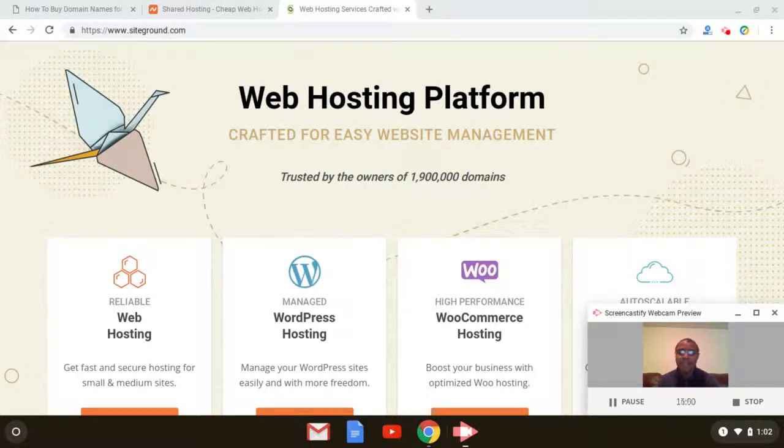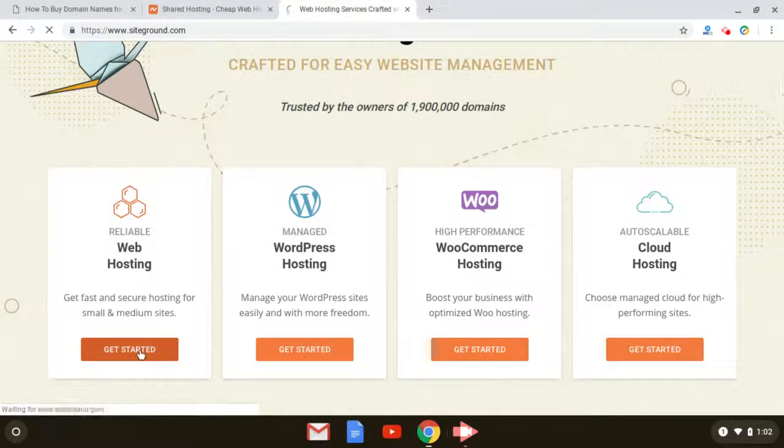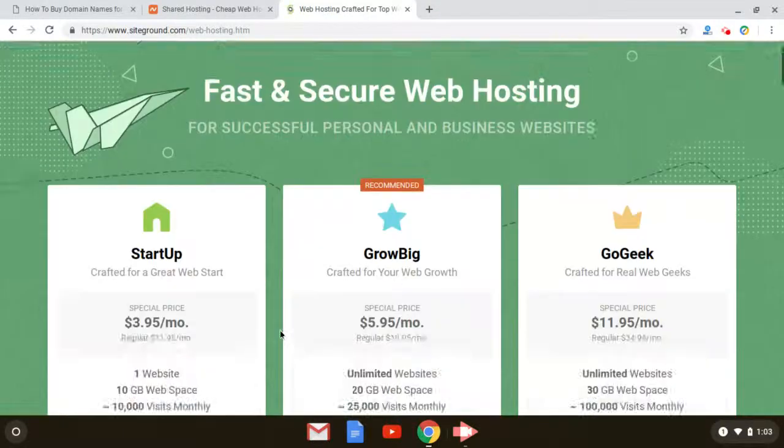As for this particular web hosting provider, I like the plan called Grow Big. It is a shared web hosting plan itself, Grow Big.